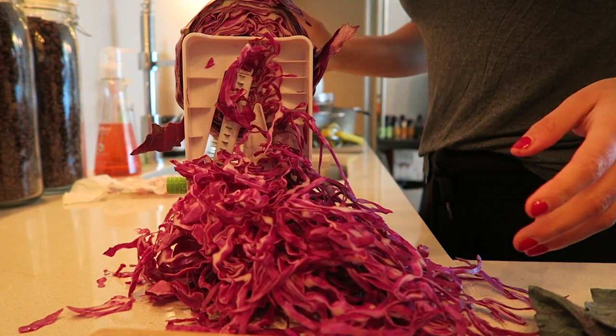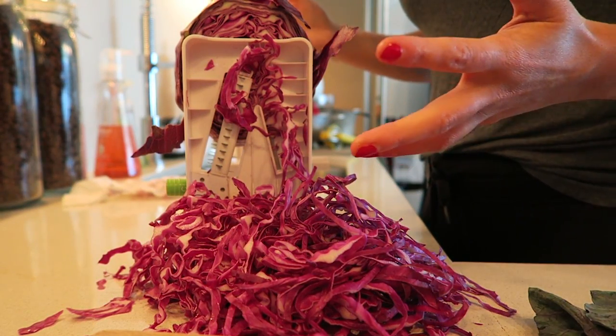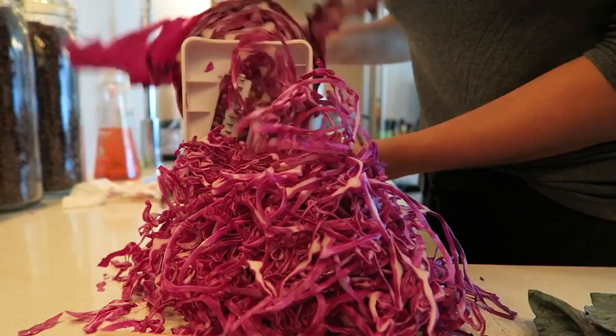I actually don't need that much cabbage, obviously, for this recipe, but another great thing about spiralizing cabbage is that it lasts you for the week. So you can use cabbage for soups, cabbage in stir fries, you can braise it.